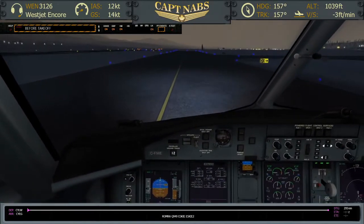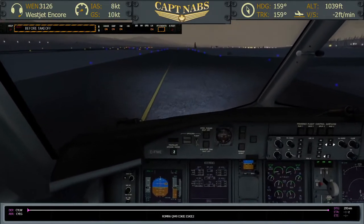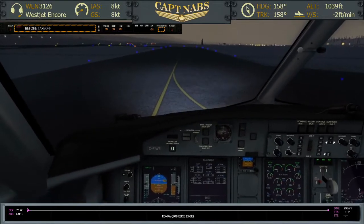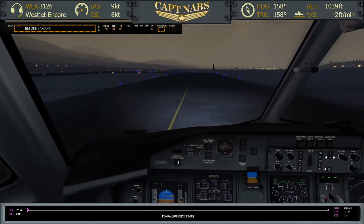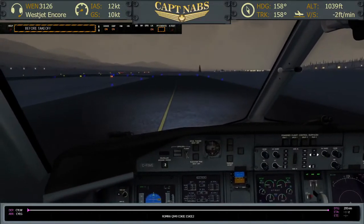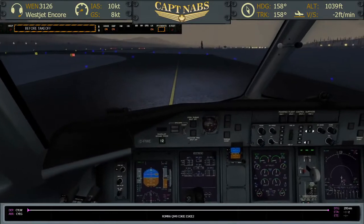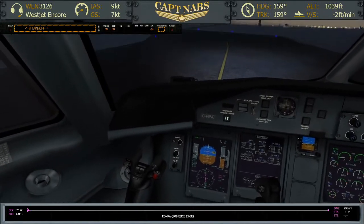Alright, it's not a very long taxi out here, is it? Kelowna traffic. Encore 3216 is taxiing for departure, runway 34. Flight deck. Okay, thanks. Captain, they're securing the cabin. Thank you. Before takeoff checklist to the line. Flight attendants, please be seated for departure.